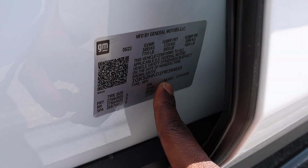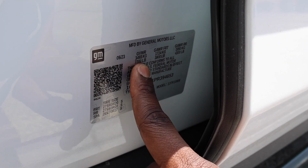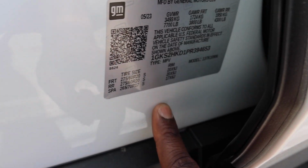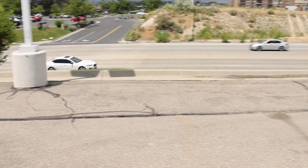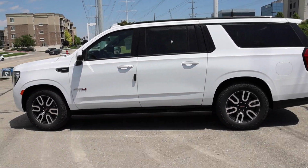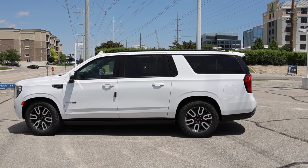So here are the numbers on the door. Gross axle weight rating up front is going to be 3,800 pounds. The rear is going to be 4,300 pounds. And this has a 7,700 pound gross vehicle weight rating. And then here's some of the wheel and tire specs. And as far as your payload goes, you have 1,481 pounds of payload, 8,000 pound towing capacity. So this does tow a good bit. And it has a decent payload capacity, but depending on how you obviously travel with passengers and cargo, you may have to tow less.